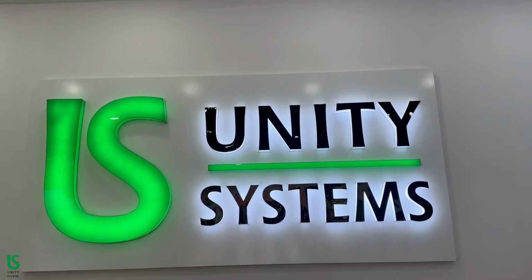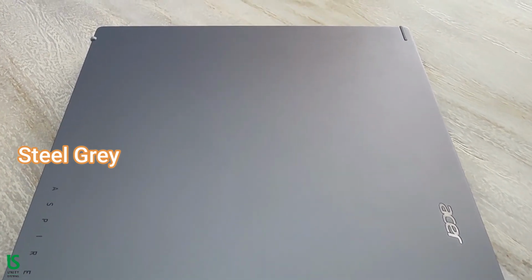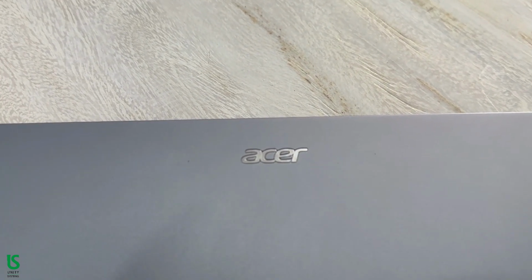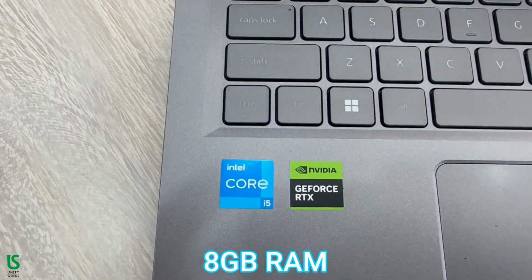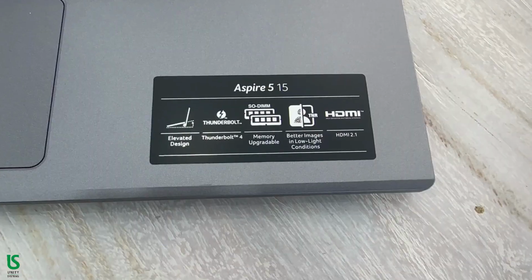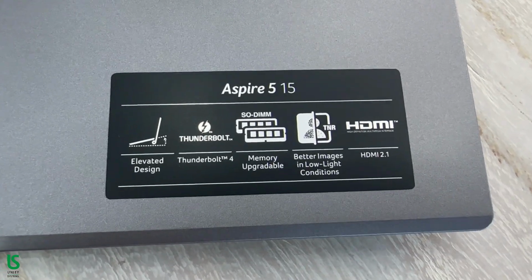Unity system solutions. Made to do it all. No task is too big for the Aspire 5. With the pulse of the cutting-edge 13th Gen Intel Core processors, this beast promises unmatched acceleration and responsiveness. Complement that with the colossal onboard DDR4 memory and lightning-fast 512GB PCIe SSD storage, and you've got a machine that doesn't just keep up with your needs, it's always 2 steps ahead.